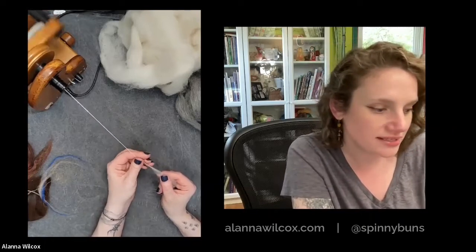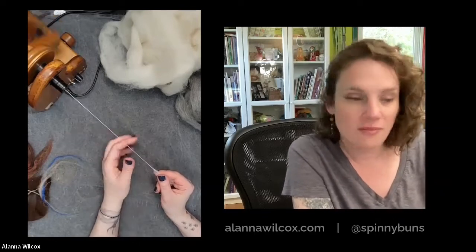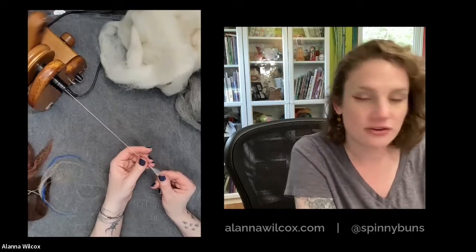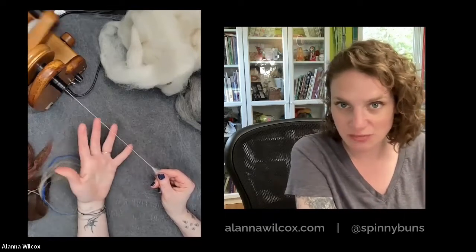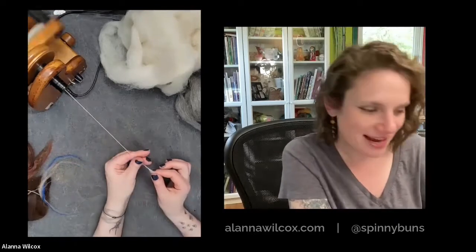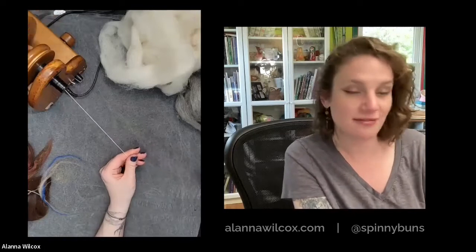Because there are other things that you can do too. So definitely the fibers that you start with are important, but also it has to do with how the fiber is prepared and how you're drafting it, how dense you're making your yarn, right? So if it's going to be a compacted yarn or a light, loose, fluffy, airy yarn, all of these factors are going to contribute to the type of garments and fabrics that you can make.